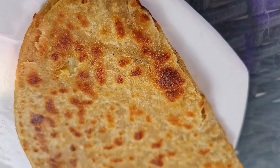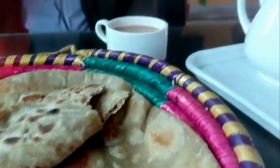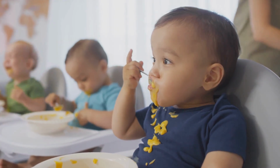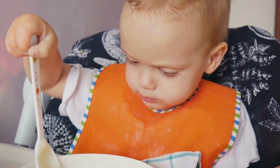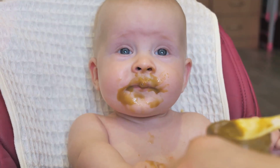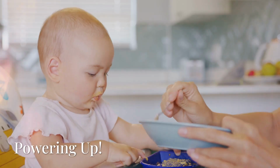Roti, a type of Indian flatbread, is another great choice, especially when torn into small, manageable pieces. And don't forget about oats and suji. Oats are like little powerhouses of nutrition, packed with fiber to keep things moving and grooving. Suji, or semolina, is another fantastic option, perfect for making soft, porridge-like dishes that are easy to eat and digest.